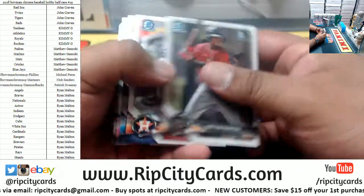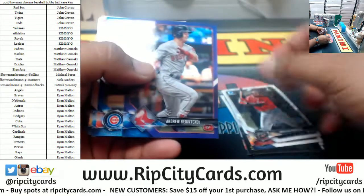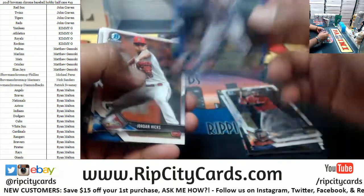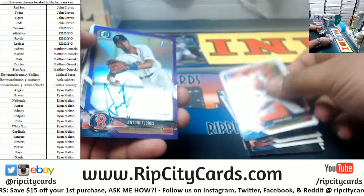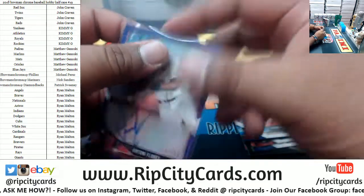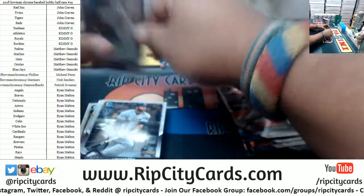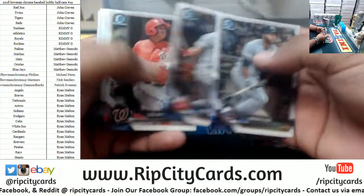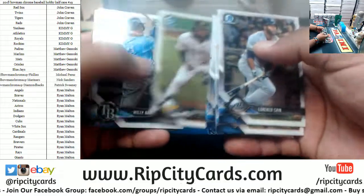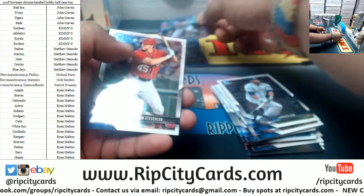All right, good luck, everyone. See what we got. Should be two autos per box in this. A Benintendi purple for the Red Sox. That's the 250. Charcer Burks to 150 Cubs. A purple autograph for Anthony Flores for the Red Sox. That's the 250. Charcer Burks to 655 Cubs.